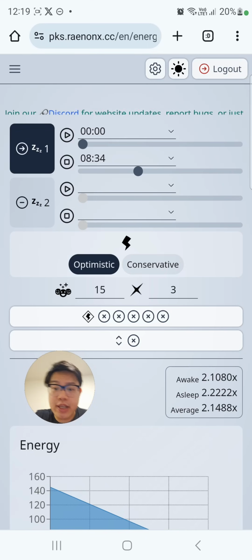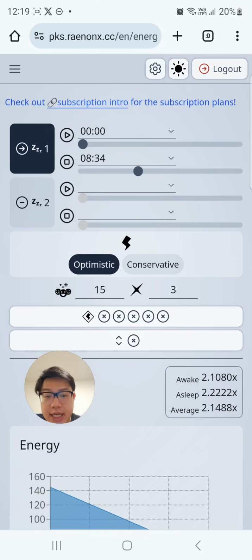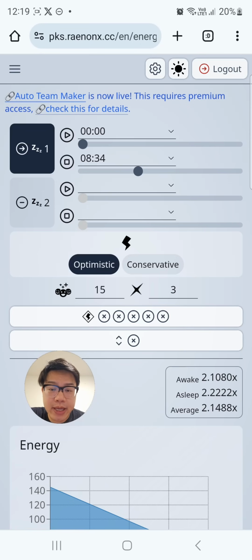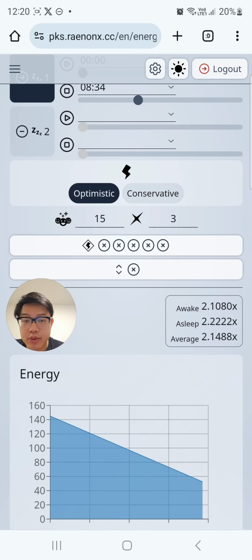So hopefully this video finally clarifies all the questions you guys have regarding energy in Pokemon Sleep, and also help you guys discover this tool in Rainanx Calculator and actually help you understand how these charts work. Because as always, it's actually more important to know how the calculator works than to just pluck a number from the calculator and say, oh, the calculator told me this.